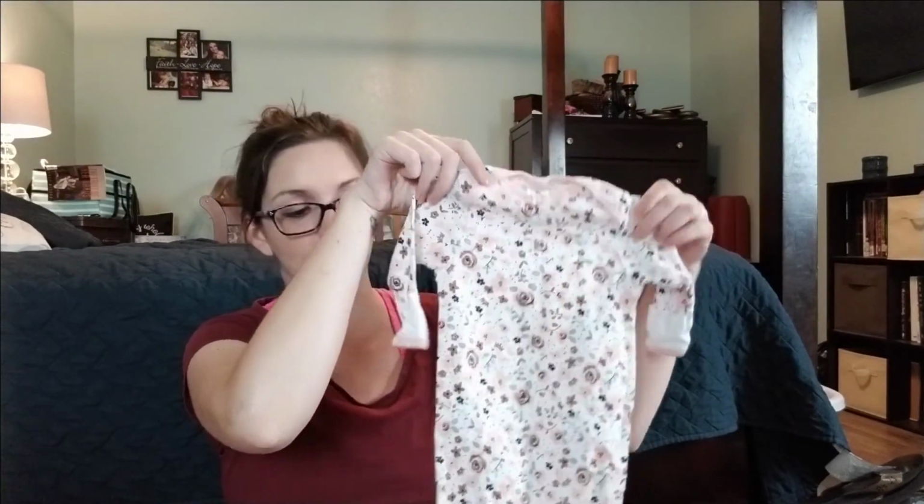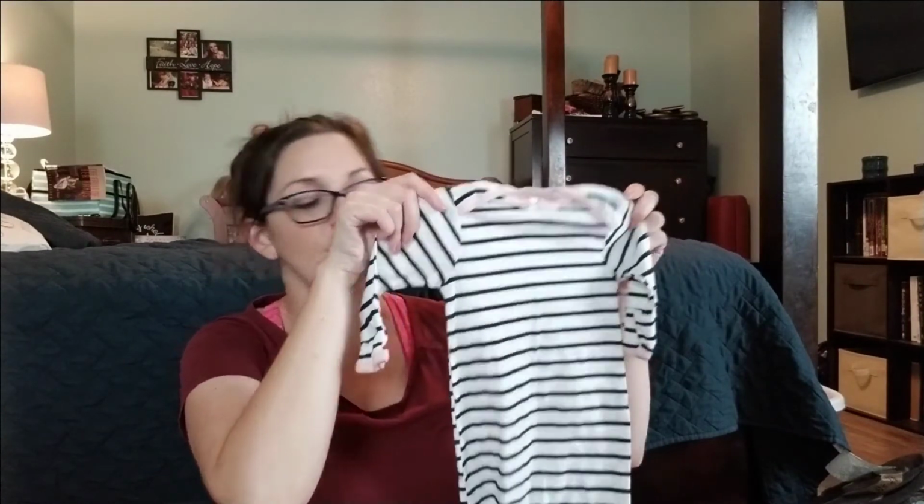So clothing wise, I am bringing a couple, let's see, I have 3 just little gowns for while we're at the hospital. If I want to have her dressed, she may just stay naked the entire time. But you know, I am a notorious overpacker and I don't care. I like to do it. It makes me feel better. And so I've got 3 little gowns.